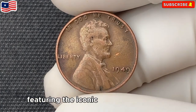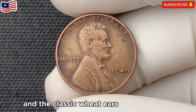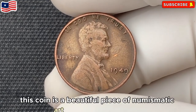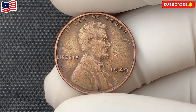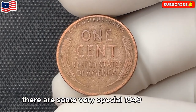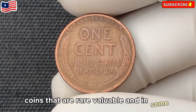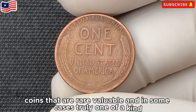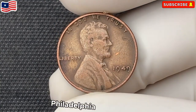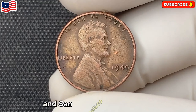Featuring the iconic image of Abraham Lincoln on the obverse and the classic wheat ears on the reverse, this coin is a beautiful piece of numismatic art and American legacy. But among the millions minted, there are some very special 1949 pennies that stand out, coins that are rare, valuable, and in some cases, truly one of a kind. This particular year was minted in 3 locations: Philadelphia, no mint mark; Denver, D mint mark; and San Francisco, S mint mark.